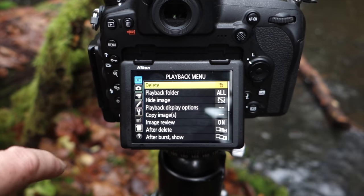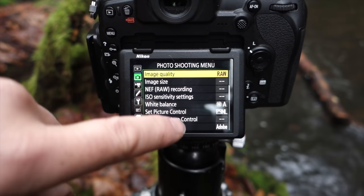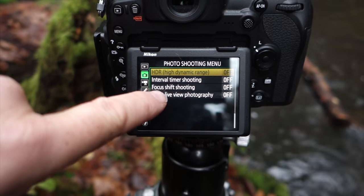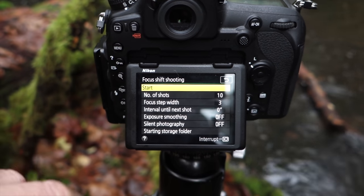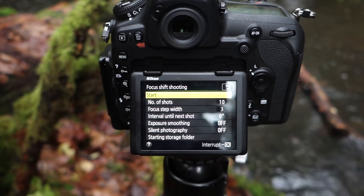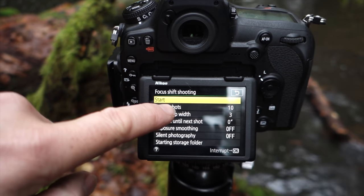Then go into your menu and click on photo shooting menu, and scroll all the way close to the end, and you'll see focus shift shooting. You just click on that, and then there's a whole bunch of options here: number of shots, focus step width, interval until the next shot, exposure smoothing, silent photography, and if you want to put them in a folder, you can do that.